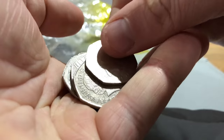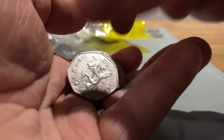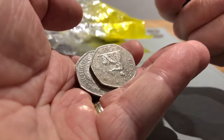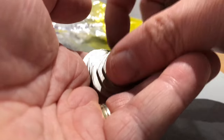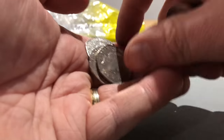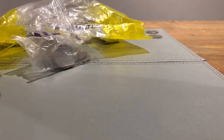Yeah, maybe we can get through in about 15 minutes. So there's the dictionary, Cockpit. Britannia, and a shield.